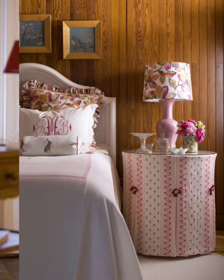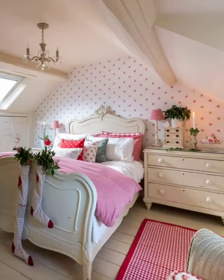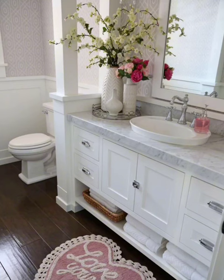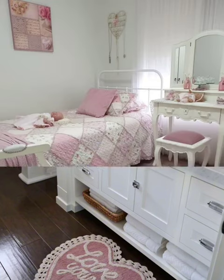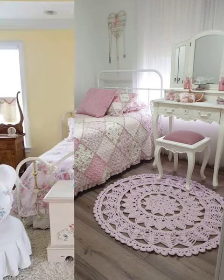We are about to embark on a journey into the enchanting world of Shabby Chic cottage girls' room decor. If you are longing to transform your little one's own space into an oasis of timeless charm and elegance, you have come to the right place. In this video, we are sharing a treasure trove of ideas for creating an elegant Shabby Chic cottage girls' room, where dreams come to life.